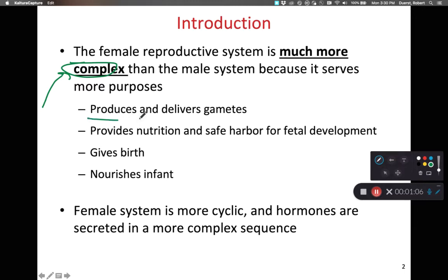And in addition to producing and delivering those gametes, it also needs to receive gametes from the male system. When the gamete is fertilized into a zygote, and then eventually to a blastocyst that implants, we need to have nutrition provided for it within the uterus so that we can go from an embryo to a fetus to a baby. And then the woman needs to be able to get the baby out of her body. She needs to be able to give birth. And then after giving birth, she needs to be able to breastfeed the child. She needs to nourish the infant. Wow, she's way more invested in this reproductive process than the males are.